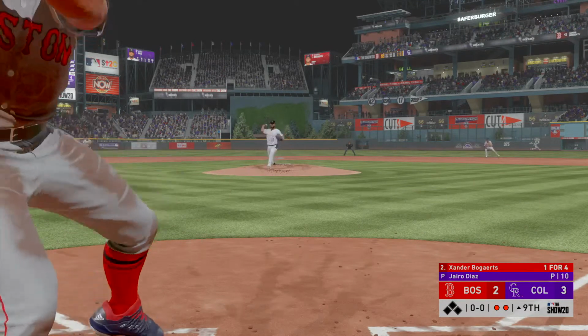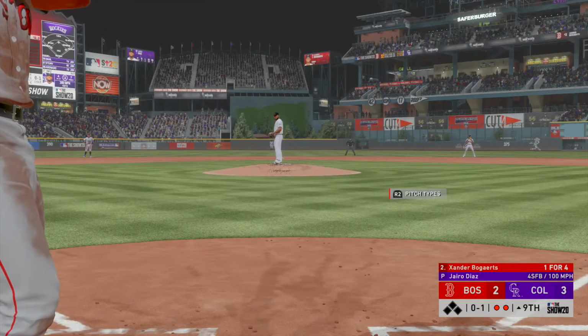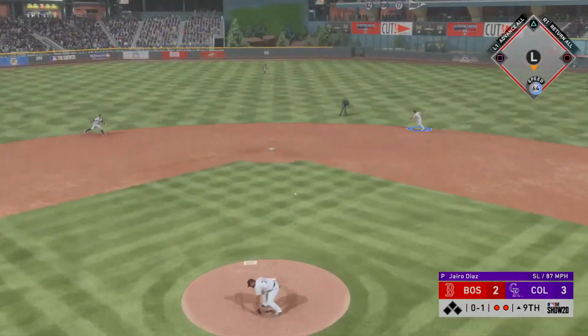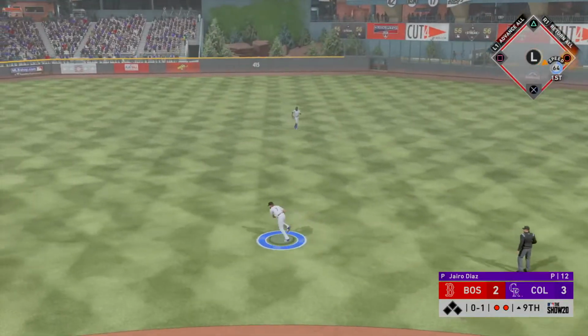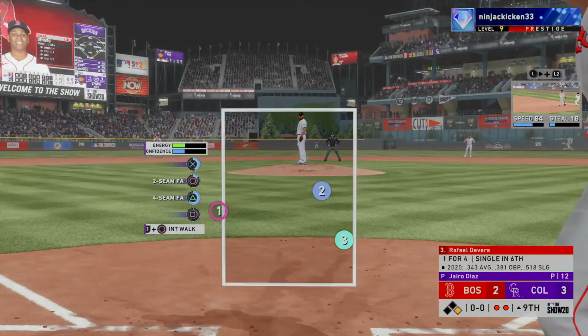From the stretch, Xander Bogaerts is at the plate as he takes a called strike 1. Ooh, that was some gas. Triple digits on the radar gun. A bouncer up the middle. Rogers brings it in, and he'll reach first as they can't make the play on him.